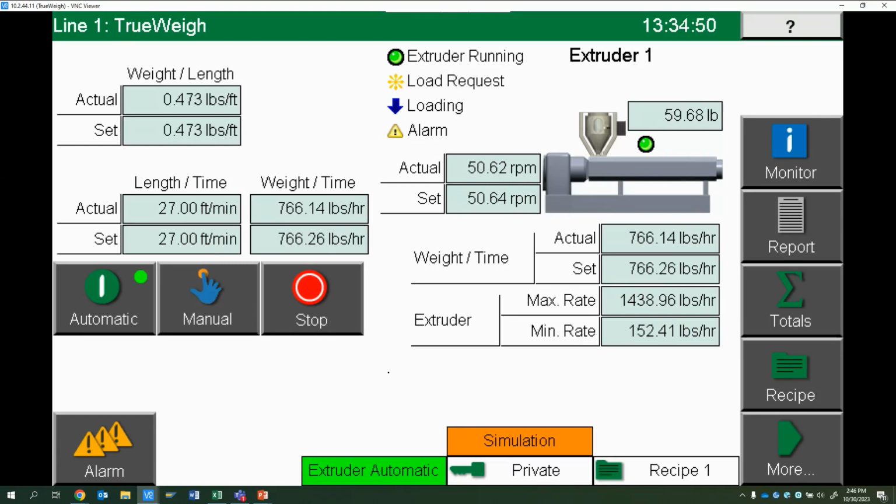The minimal finite adjustments are done by the vacuum sizing tank and the tooling, as well as the cooling process itself. Whereas the bigger part of it, of getting the right plastic in there, is part of the TrueWay gravimetric system. So those two systems working together minimize these defects or variations that you're describing. I believe that was what the question was. Thank you.